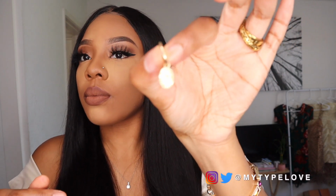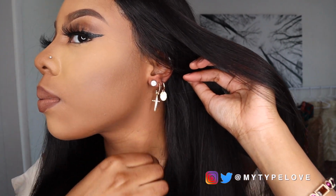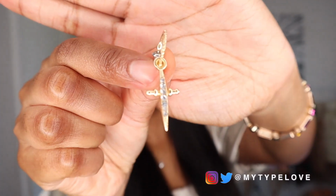I got these cute little dangly earrings from AliExpress, and it took a while to get here, I'm not gonna lie, but it got here. And they're so cute and they're cheap.